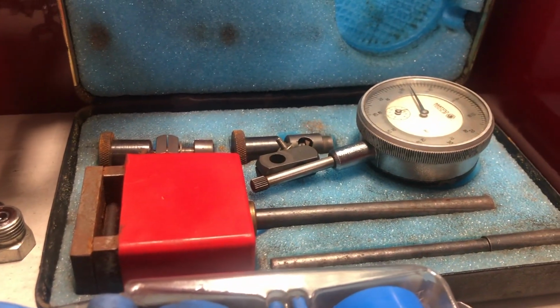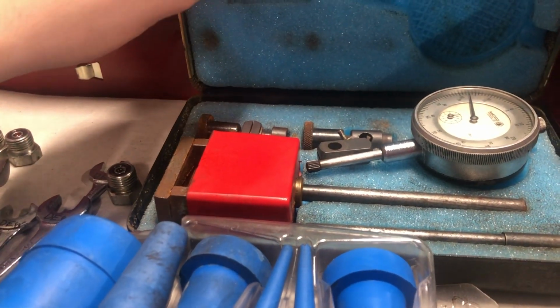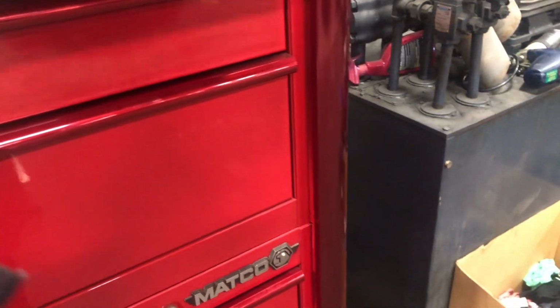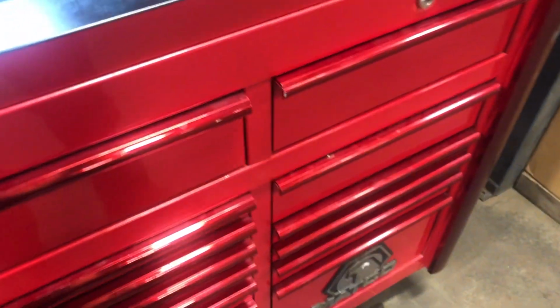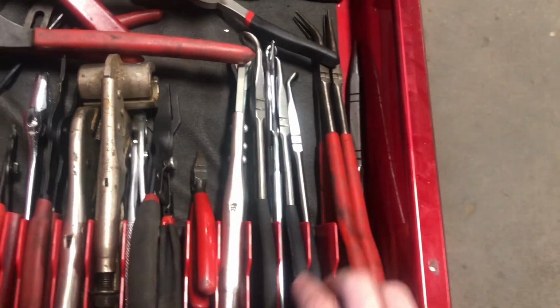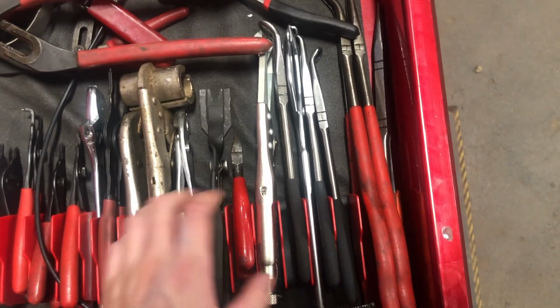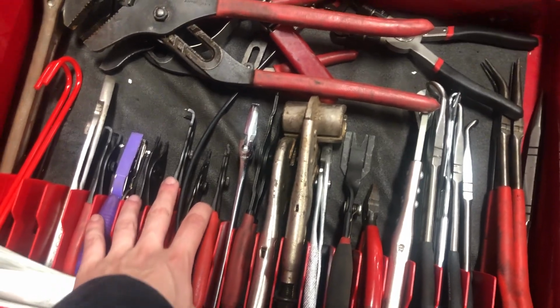Walking around some more. This is my gauge for how many thousandths of play in a certain component. I forget the name of that. I know this one's old, but this really helps me double check all my work and keeps me in the clear. Moving on. There's my spare hand tool drawer with just some long pliers, some double jointed pliers, miscellaneous vice grips, just some basic snap ring pliers and all that.